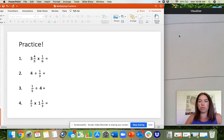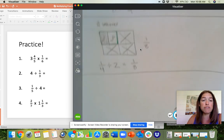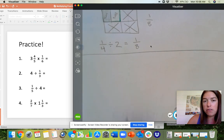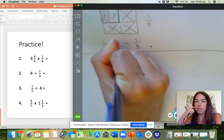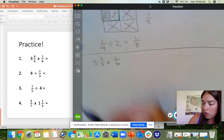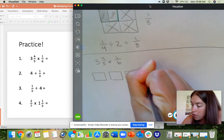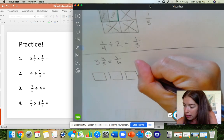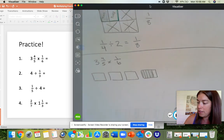So let's start with our very first problem right here. We have 3 4/5 times 1/6. Let's go ahead and copy the problem down. Now, if I were going to draw this out, I would draw my 3 wholes and then 4/5. I'm just going to shade them in lightly. So this represents my 3 4/5.